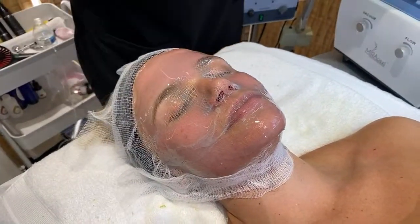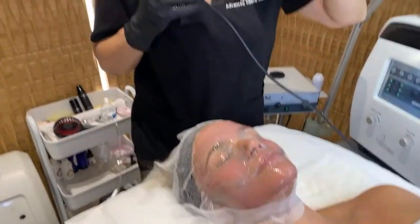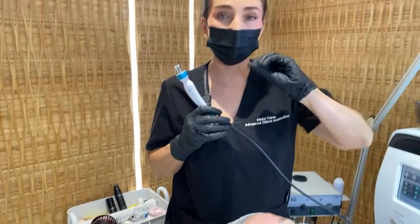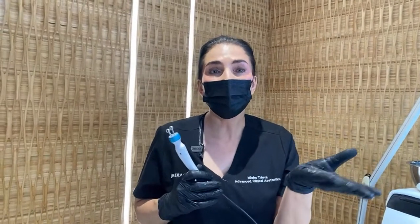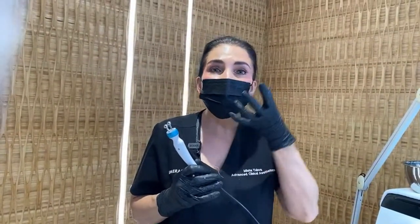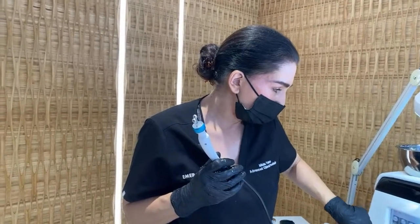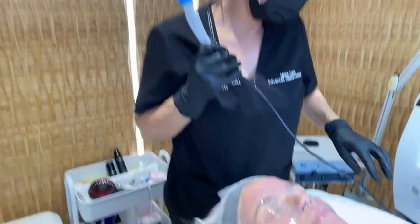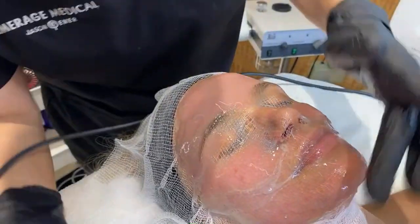So microcurrent is actually boosting. It gives like, I can say, a small shock to the muscles. So when it gives the small shock to the muscles, the skin is moving. And when we go in the direction up, the skin is lifting. So we're gonna do this now, microcurrent here, and again, this is Mirror Peel. Okay, so we're gonna go.